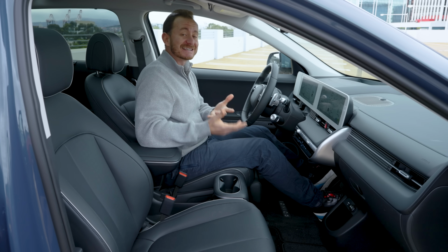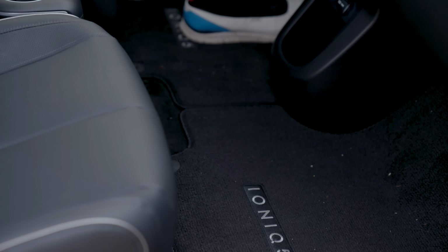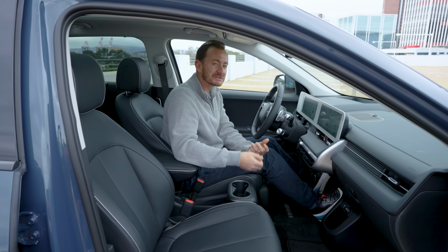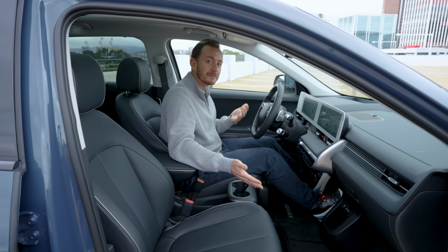One of the virtues I was excited to check out is this flat floor. Now, obviously you don't need a lot of space for a transmission tunnel in an electric vehicle, so you've got tons of extra room. But as I'm sitting here, I'm struggling to see the use case for it. I mean, first of all, you're not gonna be loading a bunch of lumber up here.